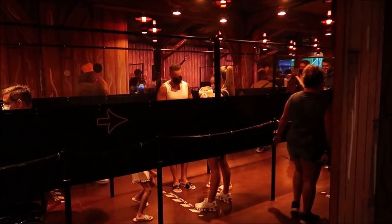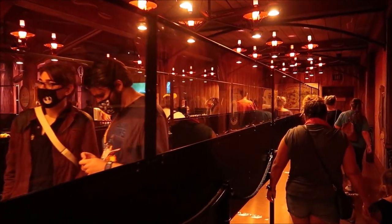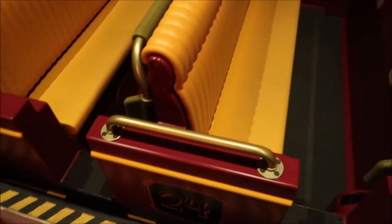6:35. Right on time. We'll get through this in like a minute. There's actually no queue in here. What? 6:35, we literally made it on the minute. If we're gonna make it to Hollywood Tower of Terror, we're gonna have to get in, grab the Iguanodon, and get out. There we are, number 24.